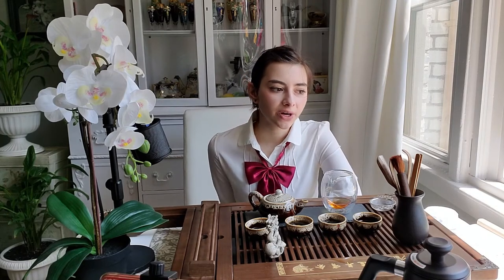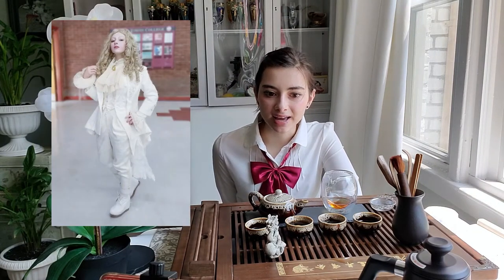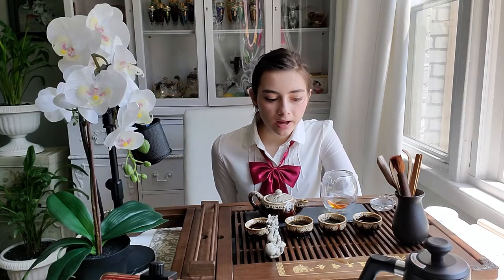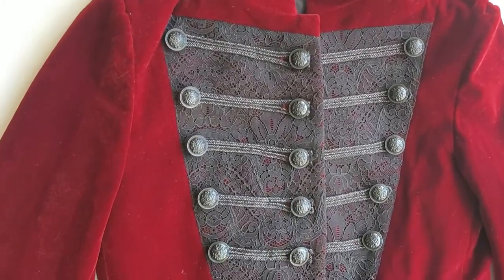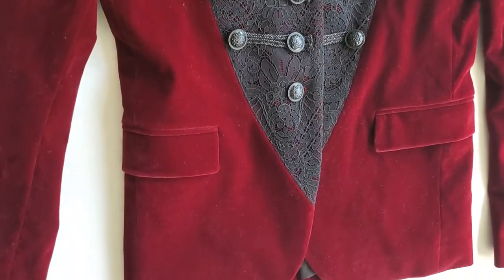And it's one of the most beautiful sets I've ever owned. Every time I wear it, I feel like, I don't know. It's like the most beautiful I can be when I wear that set. It came with a blouse and some other things too, but I just wanted to put the jacket and the vest in this video. What my friends affectionately call my black parade jacket. I got this in Harajuku at Jewelry Black.